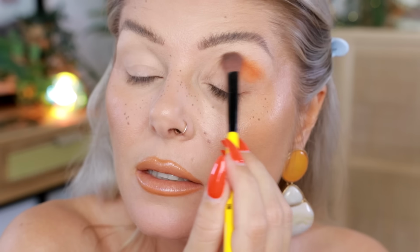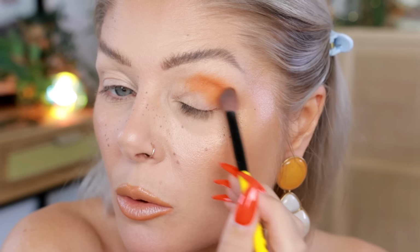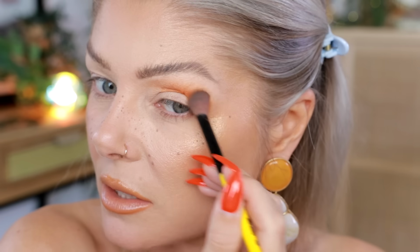And I mean, technically, if I don't like the blend, I can always blend it out with a yellow too, but I'm gonna see if I can avoid that and just do the oranges. Oh, baby. So I'm not packing this on because again, I am gonna be building colors on top.